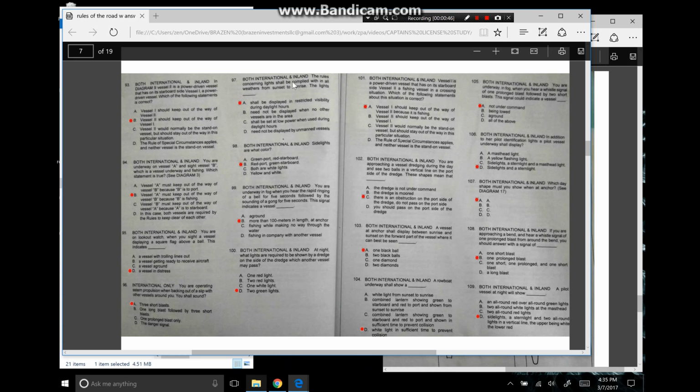Okay. Number 97, international and inland. The rules concerning lights shall be complied with in all weathers from sunset to sunrise. The lights, A, shall be displayed in restricted visibility during daylight hours as well.